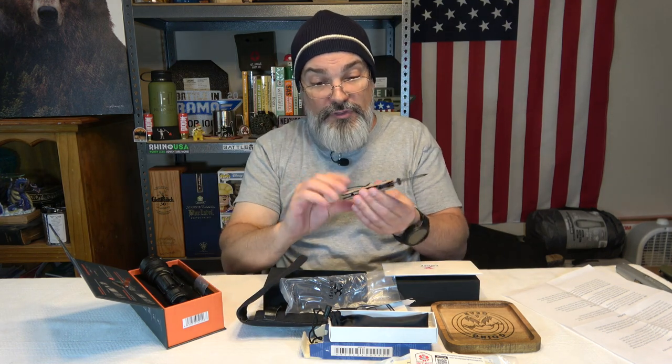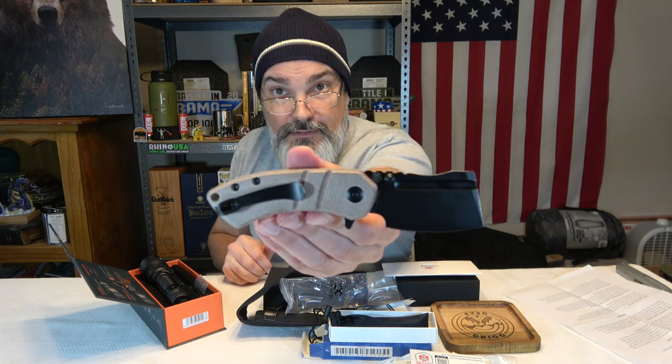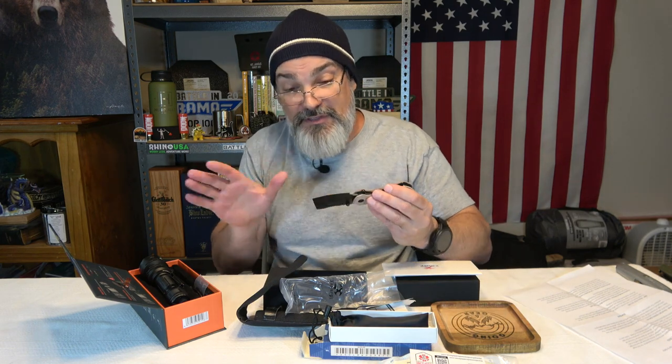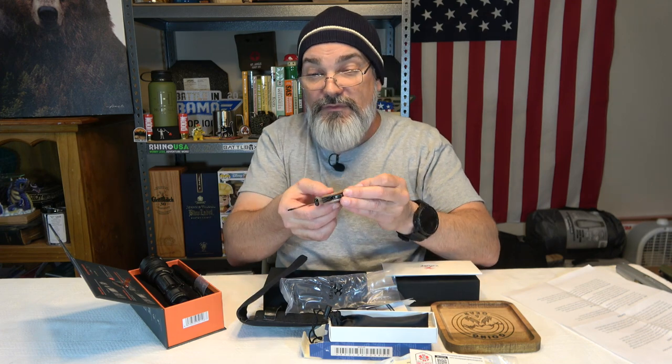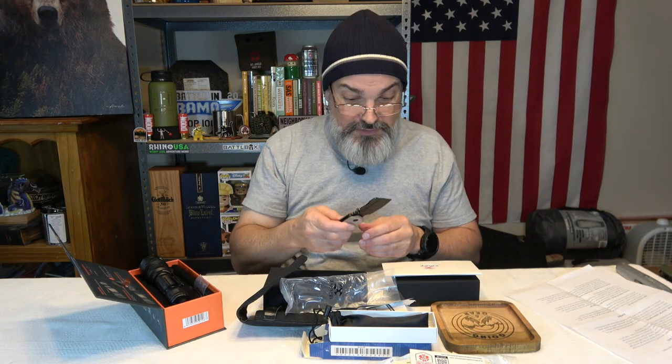Got a really cool contoured pocket clip. It's very different. I do not have a knife that looks anything like this. It even has a channel cutting both sides of the top of the spine up here. We got a channel up here on both sides. So yeah, this is a very interesting little knife.